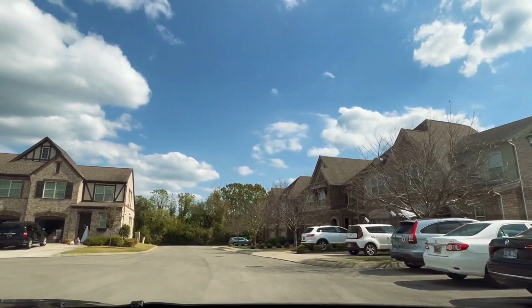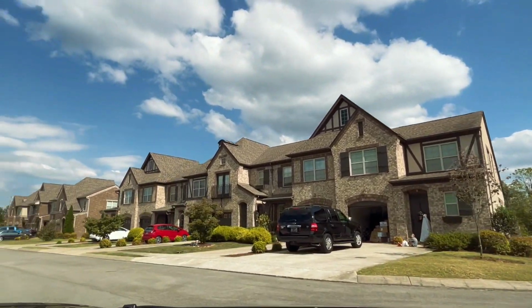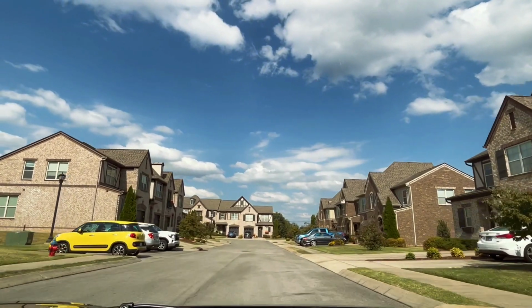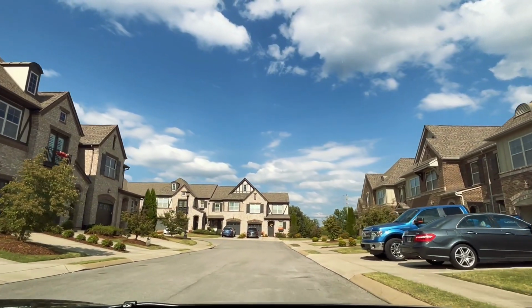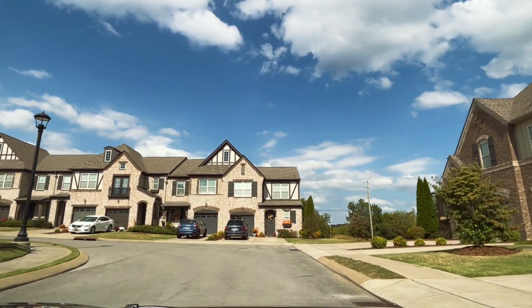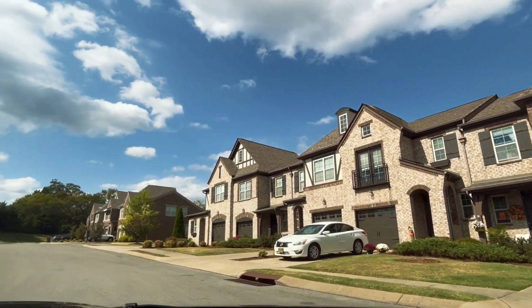And the HOA dues are probably a little more in this section because you have your lawn care taken care of, and it probably also covers the exterior of the homes, which is quite common. This is not the active adult 55 plus community. We'll be checking that out next.